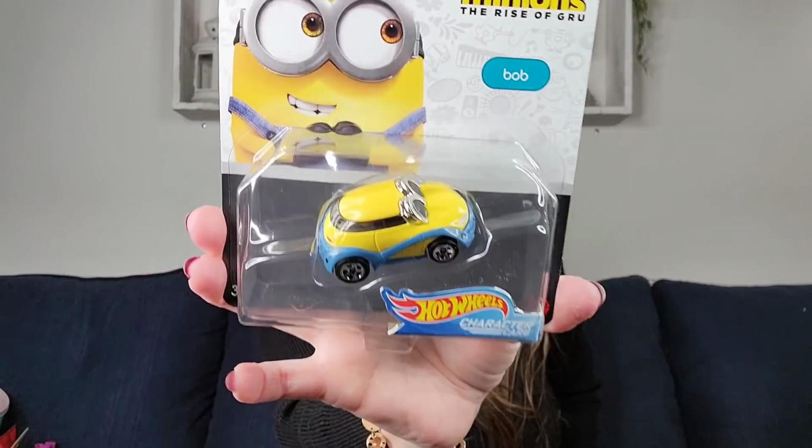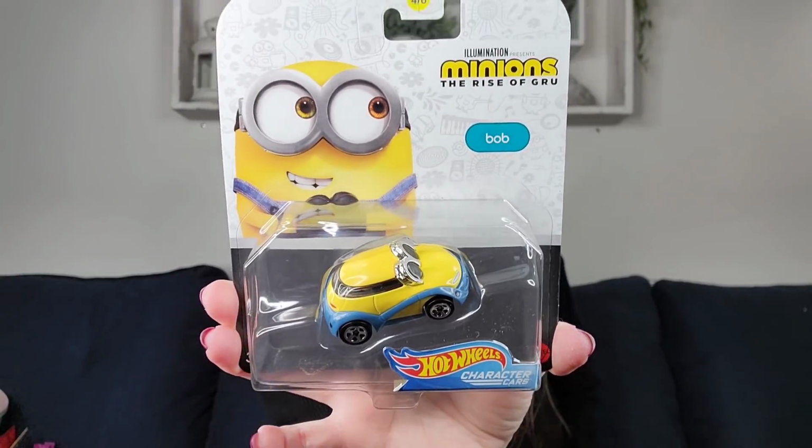All right, a couple other items in the toy department. Although, nope, I found Bob. He was right here on top. How did I totally miss that? But there's Bob. So yes, we have all 6 of those.